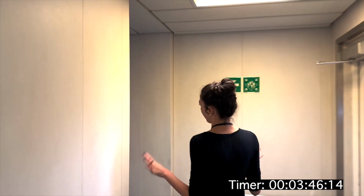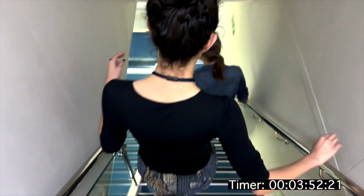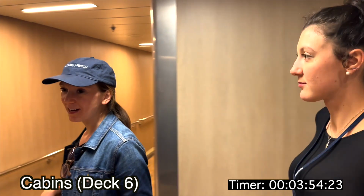So how many staircases are there? There's 5. There's Alpha, Bravo, Charlie, Delta, and Echo. So interesting thing about deck 6, this is the crew hallway, and this is the longest hallway on the ship. So we're gonna see how fast we can walk it.